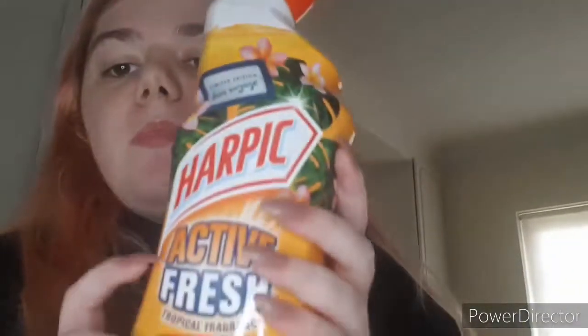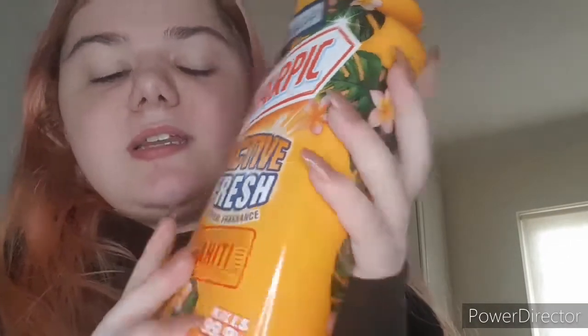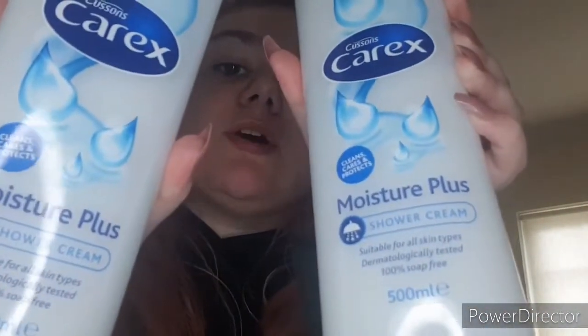We got some Harpic toilet cleaner. It is 99p and it's in the scent of Tahiti. We got some Carex shower gel, shower cream, sorry. It was 99p, so we picked up two.